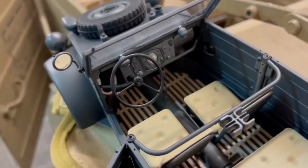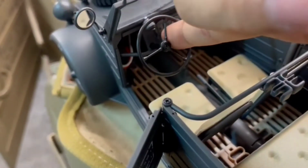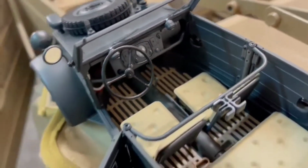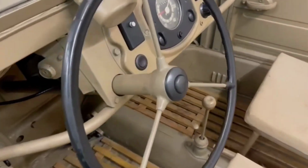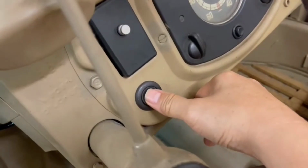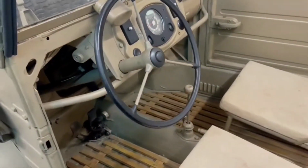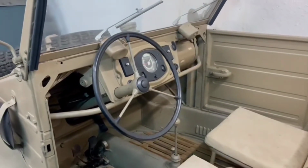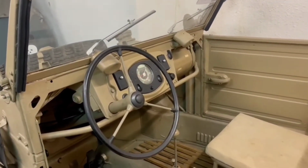This Kubelwagen model's on-off switch is here. This is exactly the same as on my real Kubelwagen. My starter switch is here, so it is exactly the same. And you can see all the speedometer, fuel gauge, exactly the same, even the wiper motor.